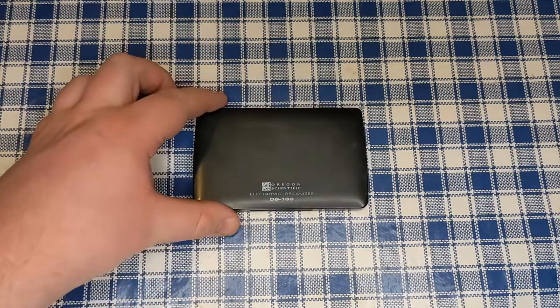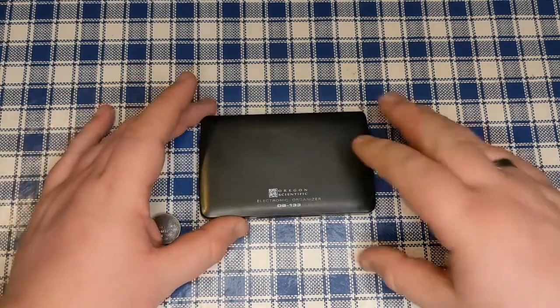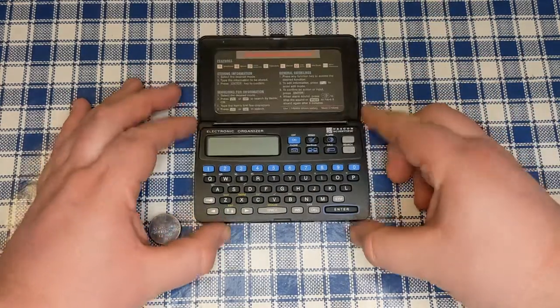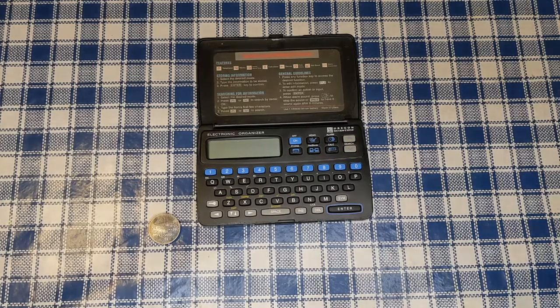I mean, it's been getting on for 30 years now, 25, 30 years, so there's no reason for it to stop working now. So yeah, we'll get it going. And we'll go through the functions, and I thought this might be of interest to some people. So yeah, we'll just wait for the battery to arrive and then we'll go from there.